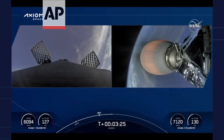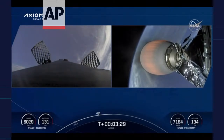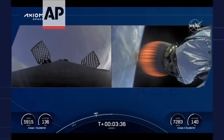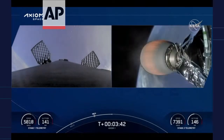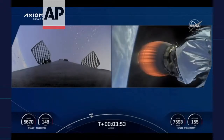Second stage, we see the engine nozzle glowing red. Everything continuing to look good on the second stage. We should be hearing call outs coming up to the crew here shortly on how the trajectory is looking. Dragon, SpaceX, trajectory nominal. It's what we like to hear.